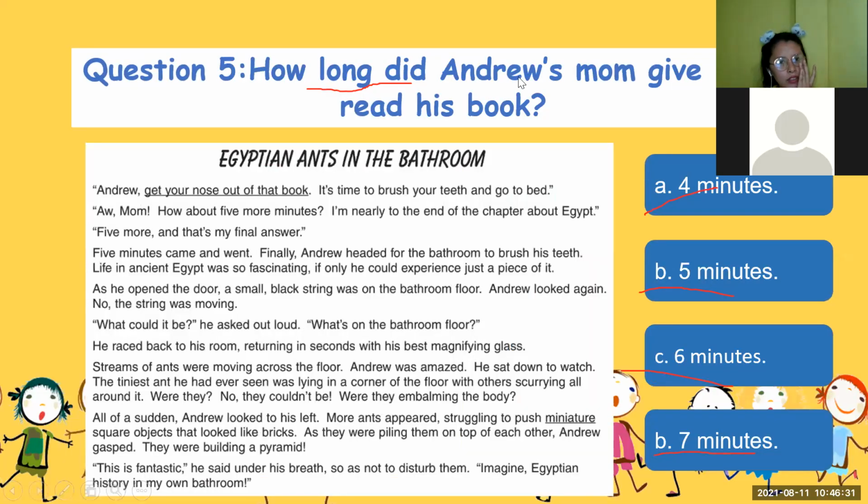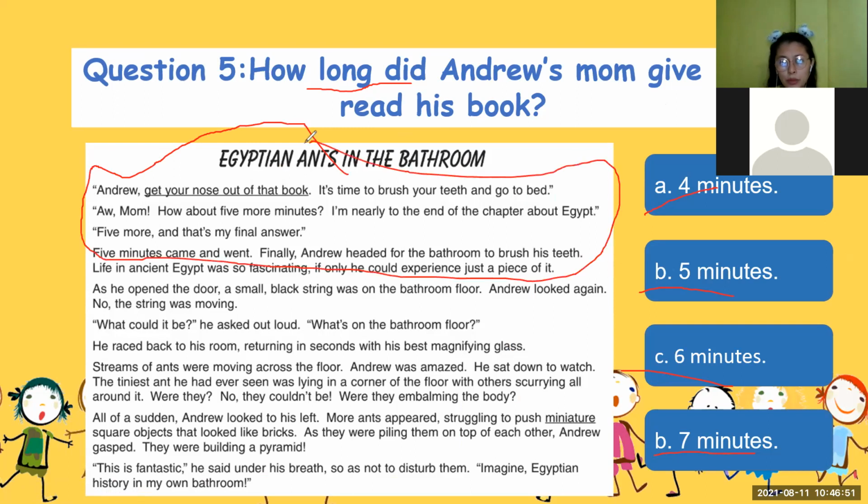And number five here. How long did Andrew's mom give him to read his book? Okay, I guess you can see that in the first paragraph. I'll give you a clue. How long did Andrew's mom give him to continue to read his book? Is it 4 minutes, 5 minutes, 6 minutes, or 7 minutes? You can see that in the first paragraph.